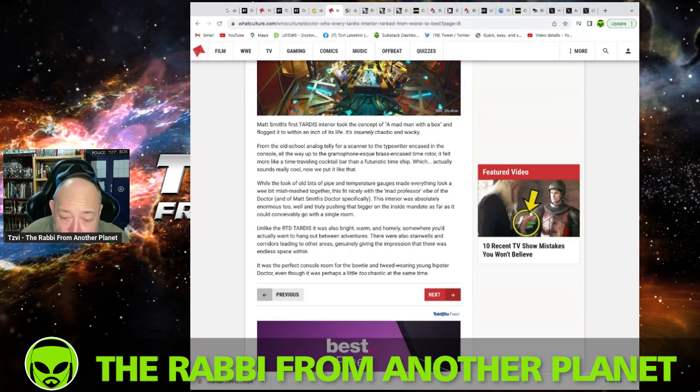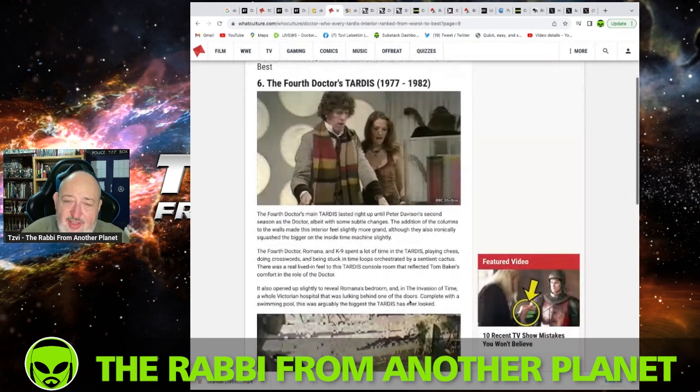Okay, it was a perfect console for a bow tie and tweed wearing young hipster, even though it was a little bit too much, right? Fourth Doctor's TARDIS. See, I would put this behind the 14th Doctor one, right? I mean, I think, okay, the Fourth Doctor's main TARDIS console right up until Peter Davison's second season were, albeit with some subtle changes, the additional columns on the walls made the interior feel slightly more grand. I don't know. See, I just find this TARDIS interior a little bit more dull, right? Honestly, it made it feel slightly more grand, although more ironically squashed together.